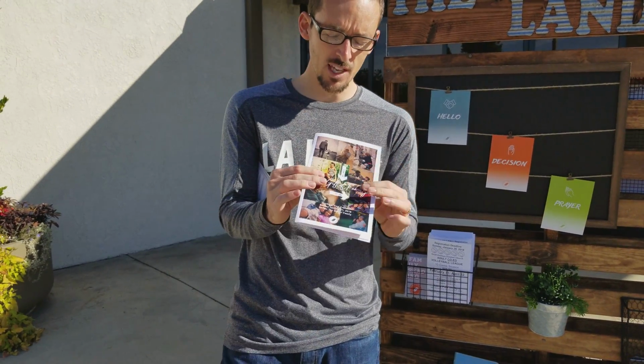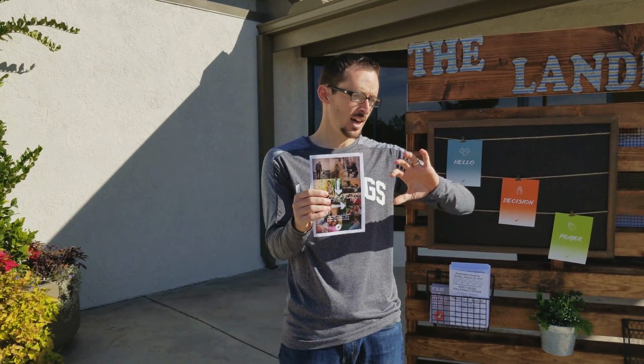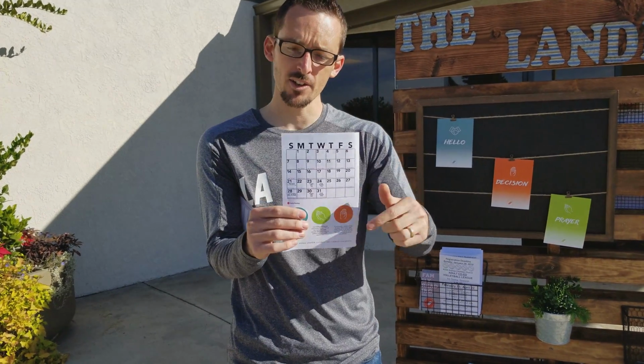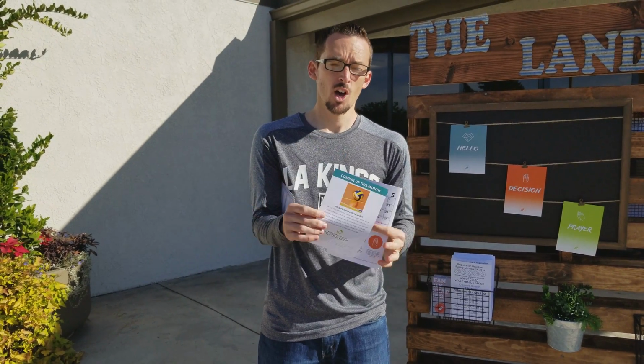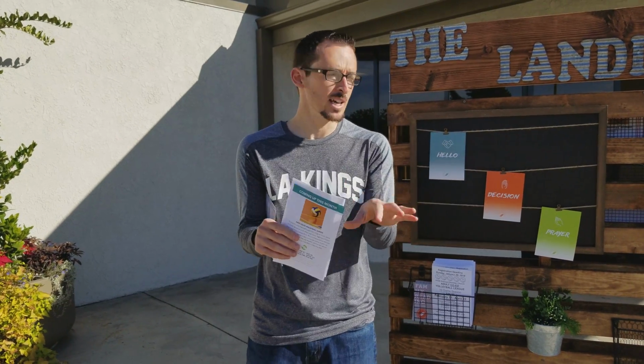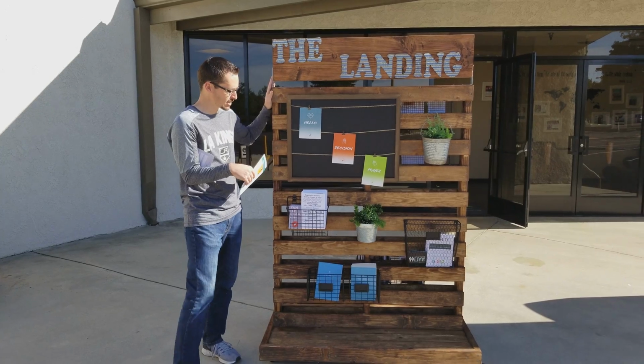Think of the bulletin as more of a tool for service than information for the day-to-day of everything that happens. There is some information on the back with the calendar, and there's going to be an insert that talks about the big events that are coming up. But if you're looking for more information about what's happening throughout the week, this is where you're going to want to go, what we call the landing. The landing is going to have all the information.